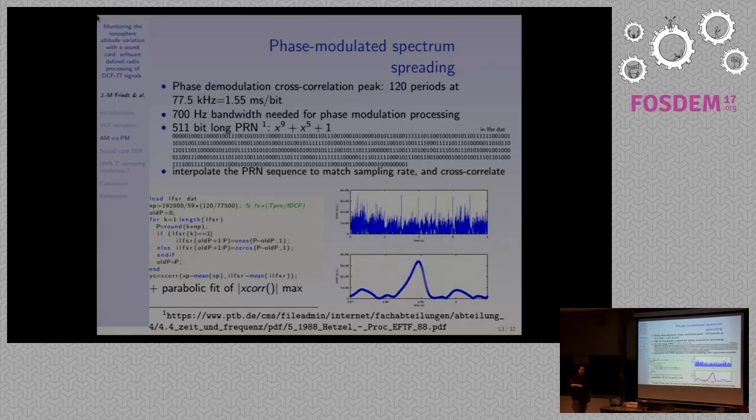So you generate this code. This is taken from the DCF-77 page on Wikipedia. You generate the code, you load the code, you resample your signal to have as many ones and zeros as you have samples in each bit. You cross-correlate, and surely enough, this is one of those eureka days where everything works nicely. Once every second, you've got one of these cross-correlation peaks coming out.